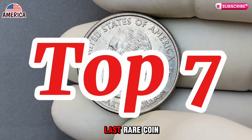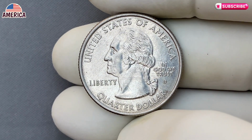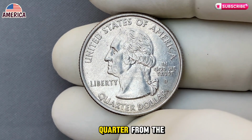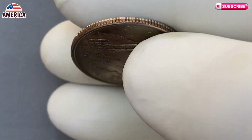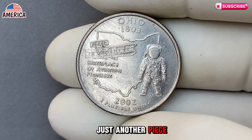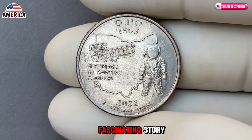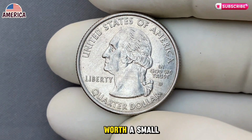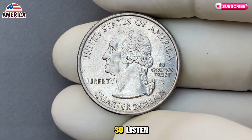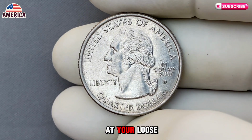Top 7 and last rare coin, we're turning our spotlight onto an often underestimated treasure, the 2002 Ohio quarter from the United States State Quarter Series. At first glance, this quarter might seem like just another piece of pocket change, but if you look a little closer, you'll discover a fascinating story of history, rarity, and minting errors that could make this coin worth a small fortune. So, listen carefully, because what you're about to learn could change the way you look at your loose change forever.